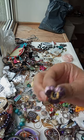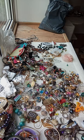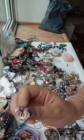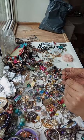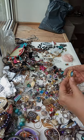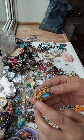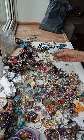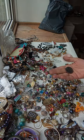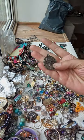This is a beautiful, beautiful clip-on earring. It is signed, but I don't know who the maker is. It's a symbol I don't recognize. A gorgeous brooch, but it has missing stones, so this will go to broken brooch triplet. Sagittarius pendant.